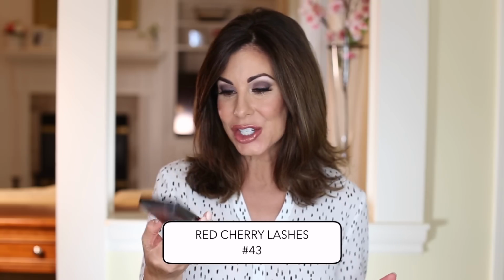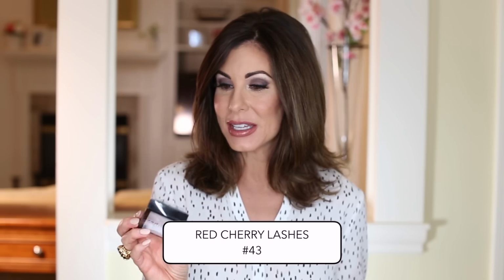We also have some red cherry eyelashes. These are my falsies, and they are red cherry lashes, number 43 I think it is. Who knows? I will have it linked. Red cherry eyelashes, I am wearing these today. I wear them several times prior to getting a new set out, but I did empty one box.